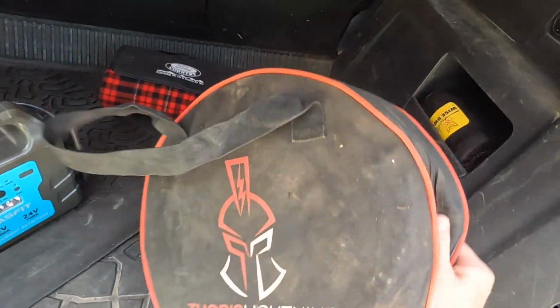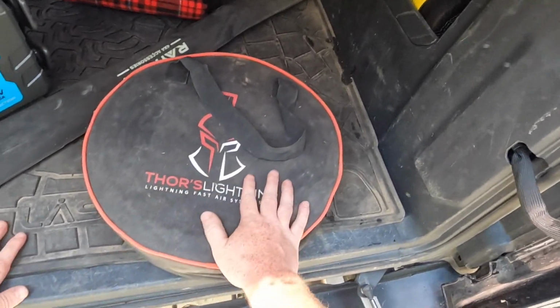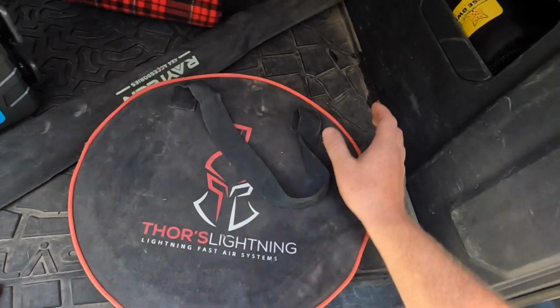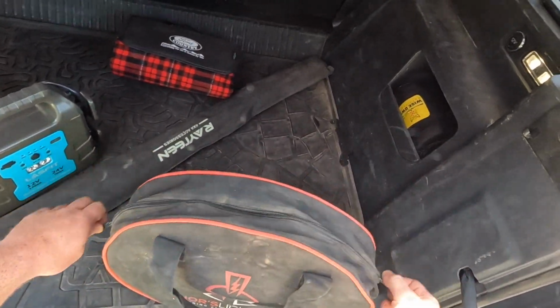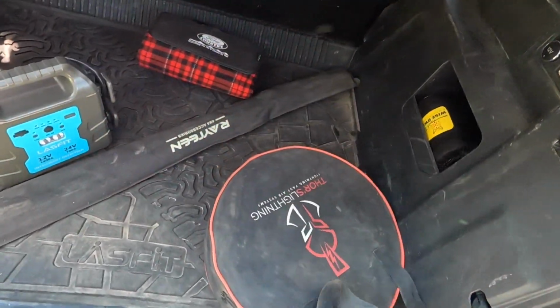I always keep my air down kit. So this is a 4-way air down hose kit from Thor's Lightning. Super cool. It's just a simple air hose essentially that allows you to air up and air down your tires.